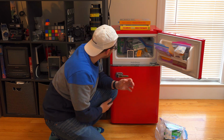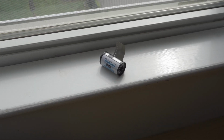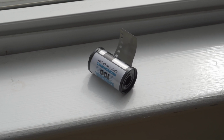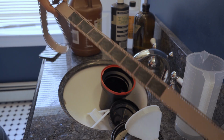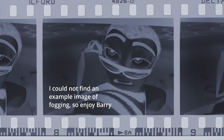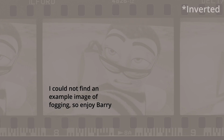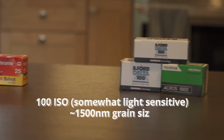Which reminds me, I have not explained why all this film is in the freezer in the first place. It's simple, actually. Film, in a very simplified explanation, is reactive chemicals coated on plastic, and by storing them as cold as reasonable, we can extend the lifespan far beyond the expiration date on the package. This does not fully stop the degradation, however, and cosmic radiation will still slowly ruin the film over the years. This is called fogging. Luckily, the less sensitive the film, the longer the film can generally last.